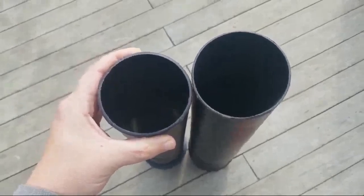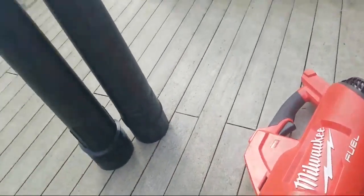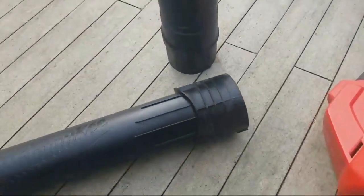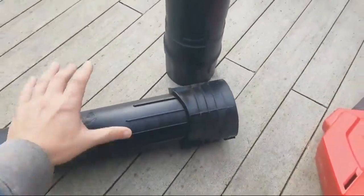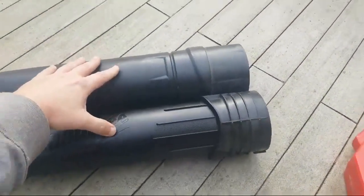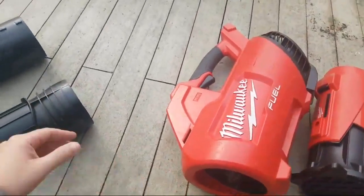5 centimeters smaller, okay? So they definitely did some changes internally, and this tube is so, I don't want to say it's so much better, but when you lock this Gen 2 in compared to this one, it's just so easy, and both of them are super easy, guys.